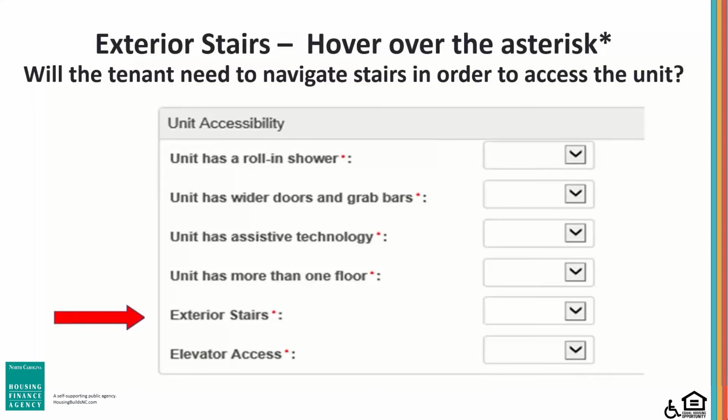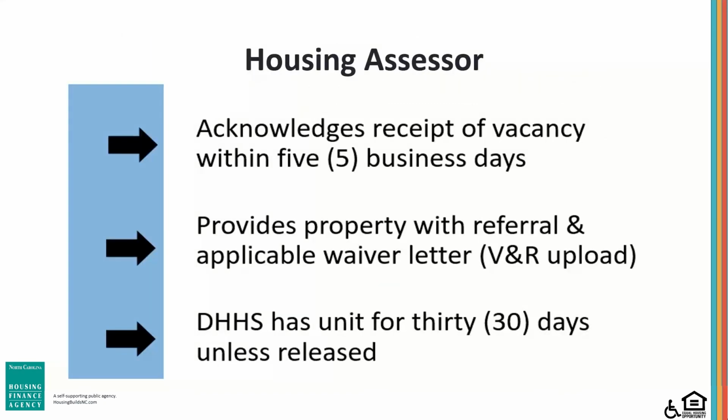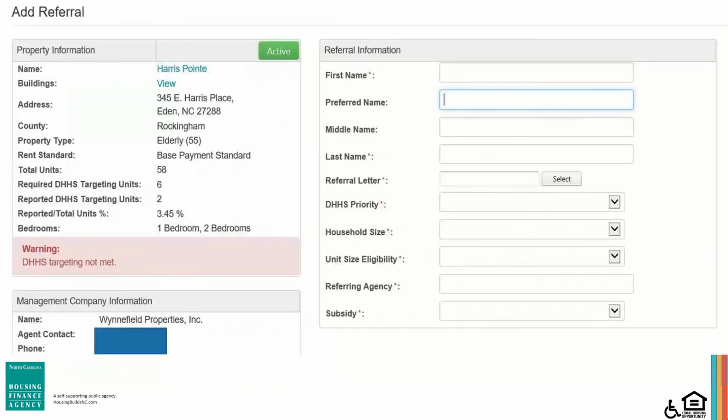You'll notice on the screen, you'll see the little red asterisk. If you hover over those asterisks, it'll give you some information as it relates to the question. The housing assessor, once you submit the vacancy, will acknowledge your vacancy within 5 business days, and then they're going to provide the property with a referral and the appropriate waiver letter if it applies. Just because they don't provide you a referral doesn't mean you can lease that unit to someone else. They still have that unit for 30 days.